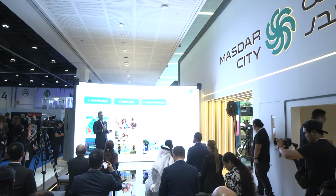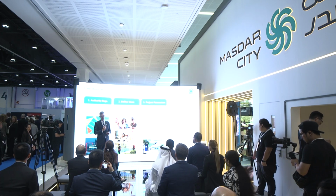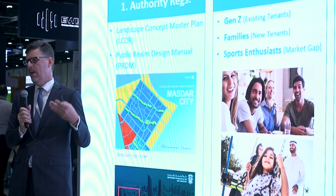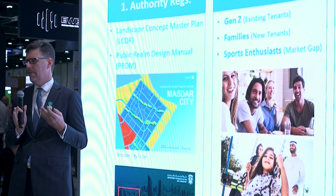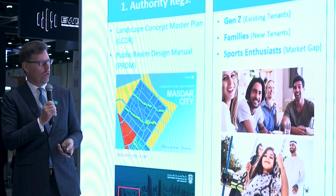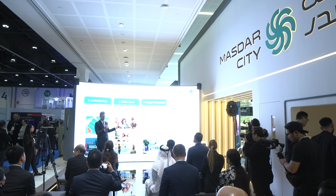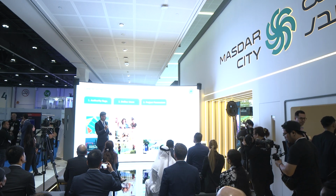Project parameters, shade, very important. I think exactly as my colleagues have explained, anywhere that you can get more shade, reduce the impacts of the sun, orientation to breeze, you're creating an environment that people will want to go to. Mixed sports, food, mosque, communities. I'm going to explain the mosque in more detail later on.